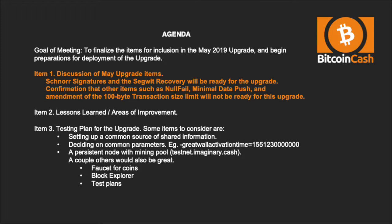There'll be a report on Schnorr and Segwit recovery from people working on them to let people know any information about them that may be of interest, and confirmation that other items such as NullFail, minimal data push, and amendment of the 100 byte transaction size limit will not be ready for this upgrade.